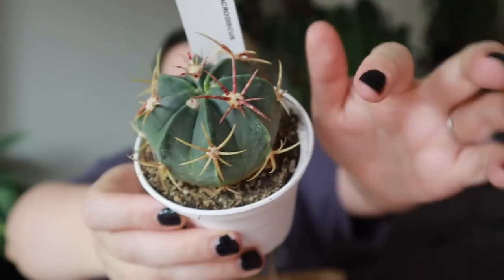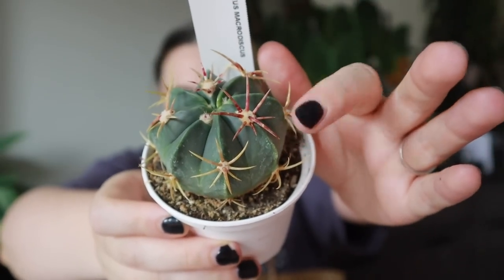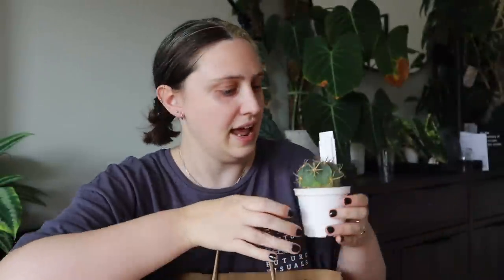This is really cute. It's like a little blob. And I like how the spines are like pinky striped on them. It's very different and not something that I would have thought I would be good at.